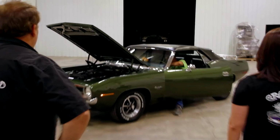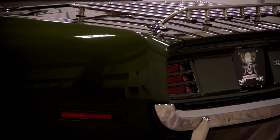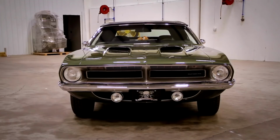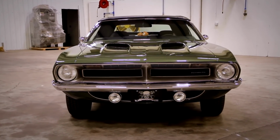Wow. I can't believe how good she looks. It looks awesome. I was speechless. Yeah. Unbelievable. Just looking at it, it's a work of art. I couldn't in my wildest dreams even think that this car would turn out like this.